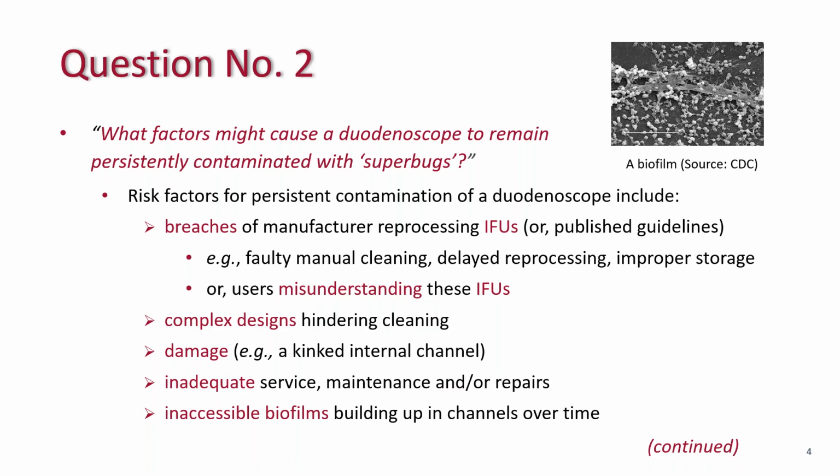Well, there are a number of risk factors for why, despite reprocessing the scope according to manufacturer IFUs, the duodenoscope might remain contaminated. And these are things that have been overlooked in the past, but we need to focus and understand them very clearly today. The first one is somewhat obvious: breaches of manufacturer reprocessing instructions. Well, if we don't clean and disinfect the scope according to the manufacturer, we may be missing channels or surfaces, and therefore the instrument can remain persistently contaminated.